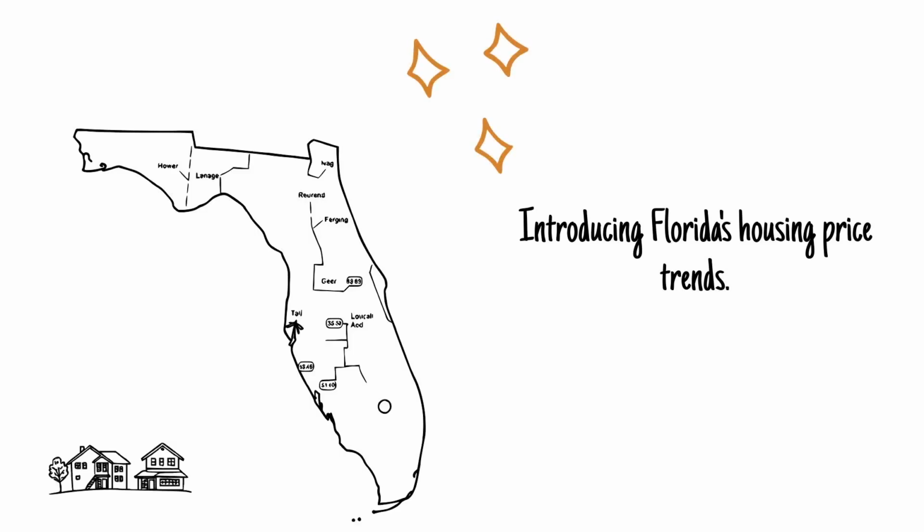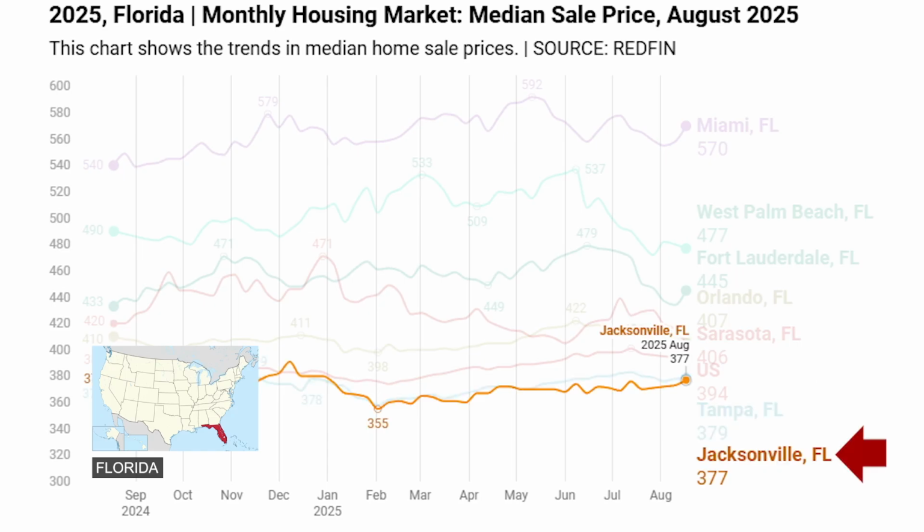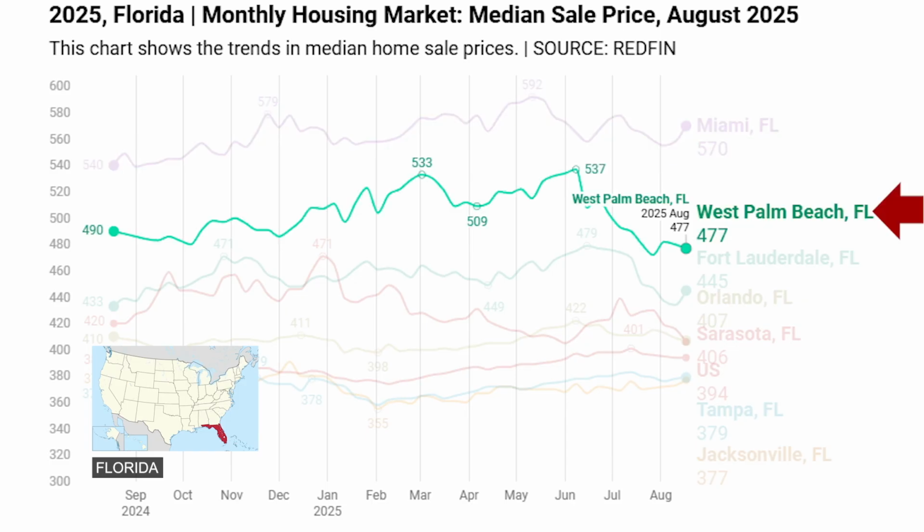Here are the housing price trends for Florida. Tampa, $379,000 this month, up from $374,000 last year. Jacksonville, $377,000 this month, up from $370,000 last year. Miami, $570,000 this month, up from $540,000 last year. West Palm Beach, $470,000 this month, down from $490,000 last year.